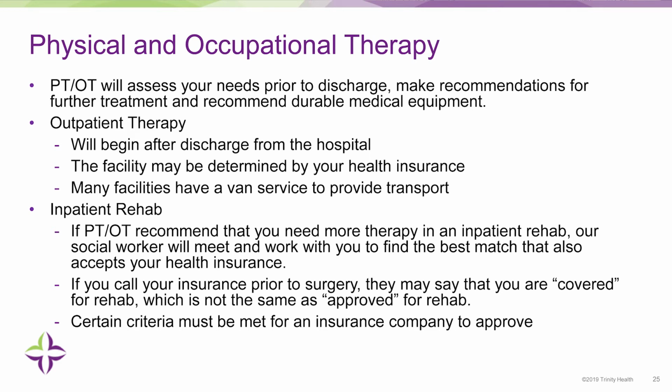Inpatient rehab. If PT and OT recommend that you need more therapy in an inpatient rehab, our social worker will meet and work with you to find the best match that also accepts your health insurance. Certain criteria must be met for an insurance company to approve continued inpatient rehab. And our goal is for all of our patients to be discharged home when medically stable.